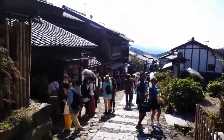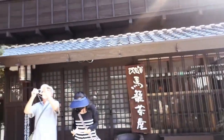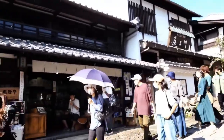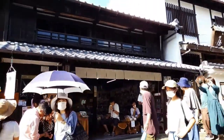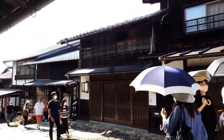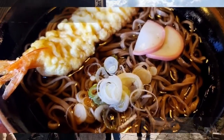Its streets are lined with old wooden houses, traditional shops, and ancient temples, all carefully maintained to keep their historical charm. There's even a former inn where an emperor once stayed, adding to the town's rich story. And right next door, a museum offers a fascinating look into what life was like in this region hundreds of years ago.